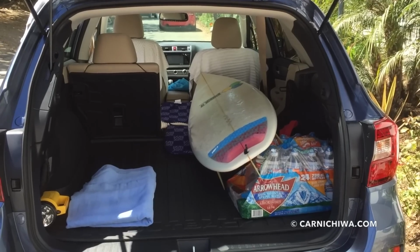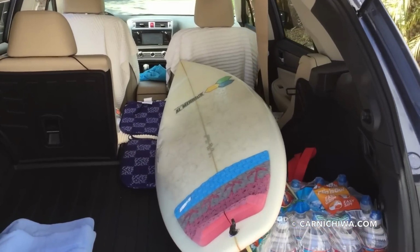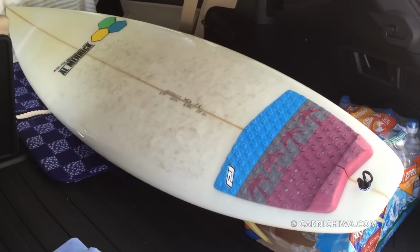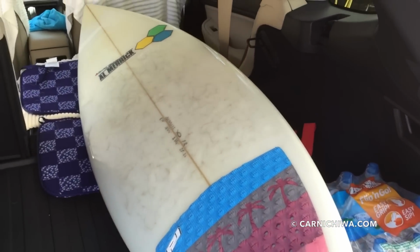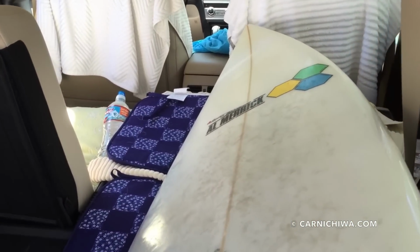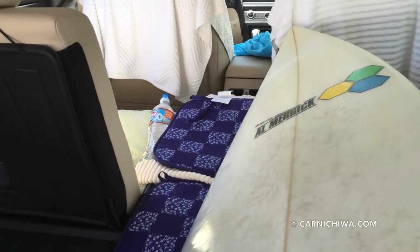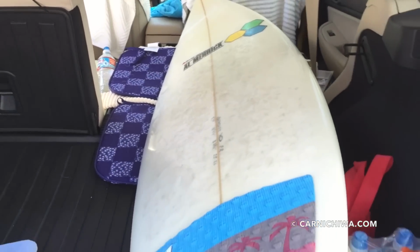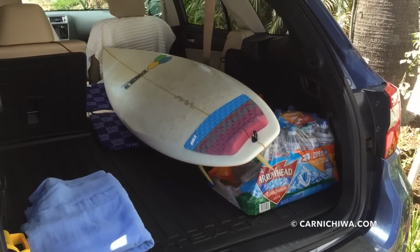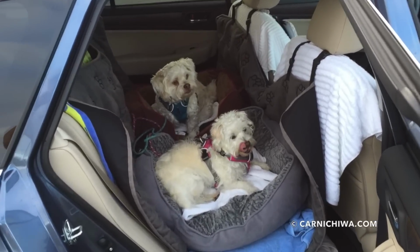Going surfing? You bet. The Outback has plenty of space for toting boards inside the car. We just folded down the right side of the split rear seat. The board fits with ease, and there's still room for 3 people. Cowabunga, dude.